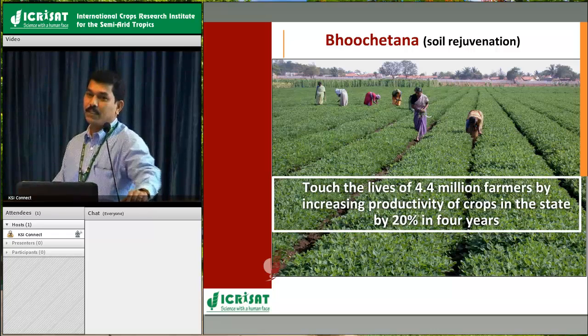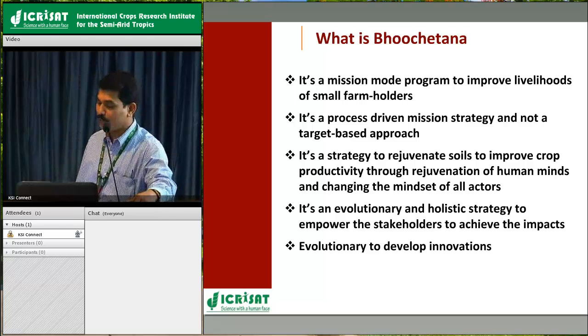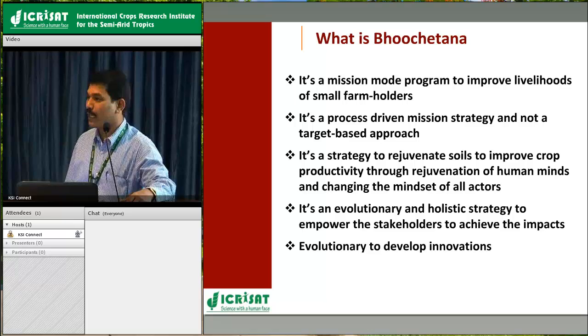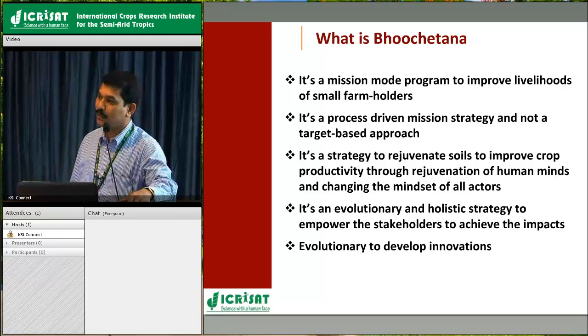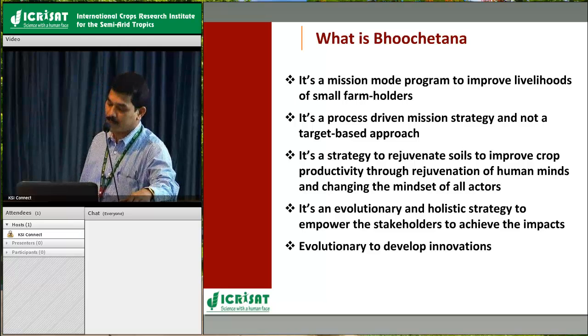So first we'll look at this. What is this Bhoochetana? Basically, it's a mission mode program to improve the livelihoods of small farm holders. It's not a pilot oriented thing; it's a mission oriented approach, targeting productivity enhancement and also improving the rural livelihood system of small and marginal farmers in the dryland areas of Karnataka state.